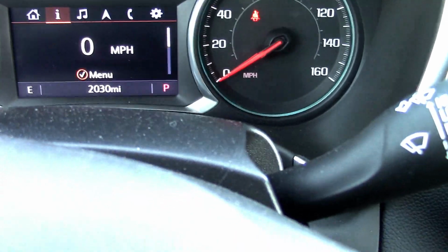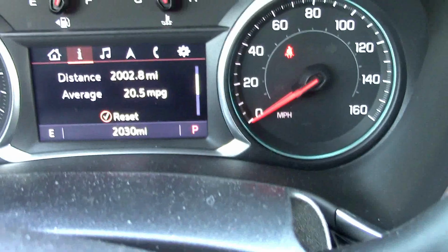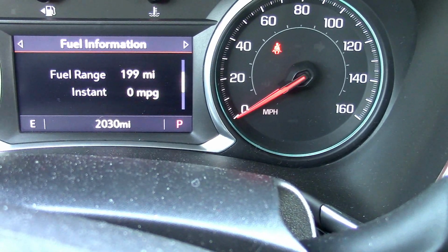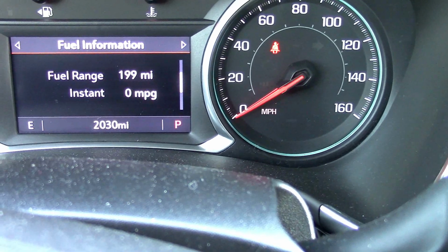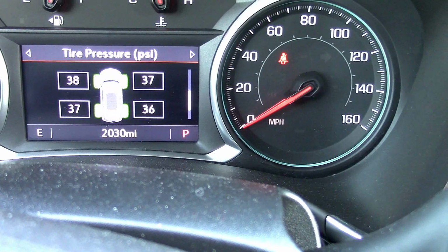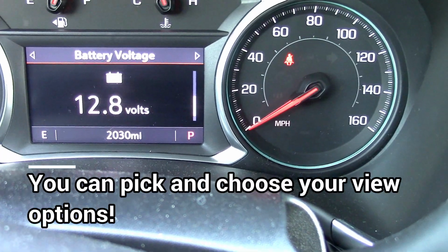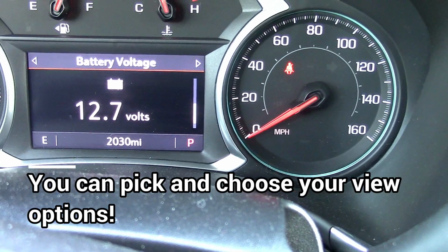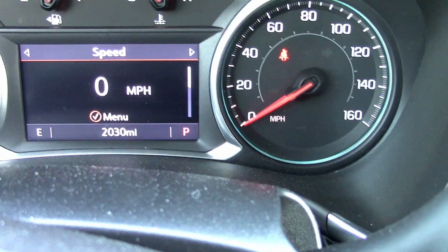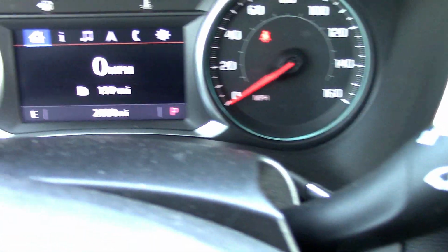So if we go back, information, this has been averaging, it's saying 20 miles to the gallon. There's our estimated fuel range, our oil life, it's at 73%. We got the tire pressure monitor. There's our battery voltage and our coolant temperature. And then back to our speed, and then we just go back to the home screen, which brings us here.